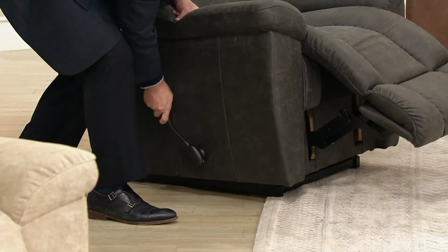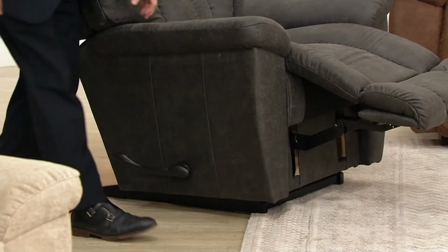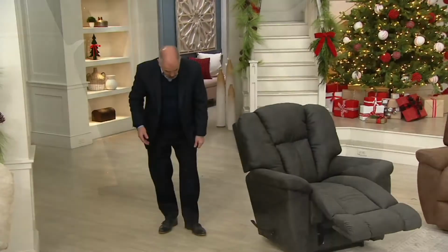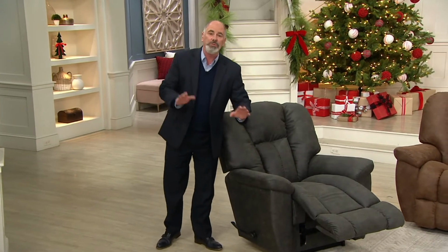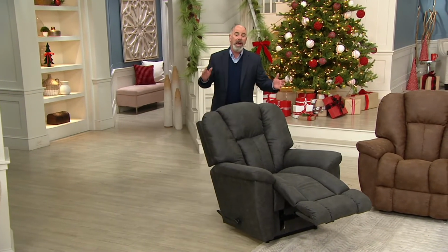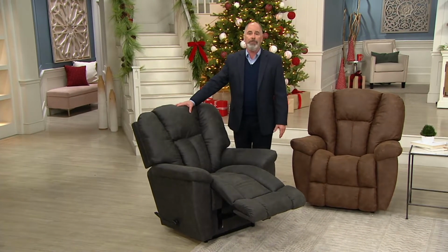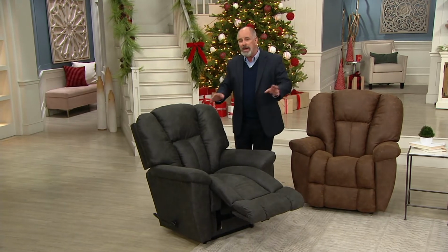And by the way, there are other recliners in the market, but there are no other that are Lazy Boys. So you get a mechanism that is smooth as silk. You get a fabric that is better than silk, because this is the new fabric that is almost impervious to any spill, any messes, any liquids. And you'll love how easy it is to maintain and keep it looking brand new for decades to come.